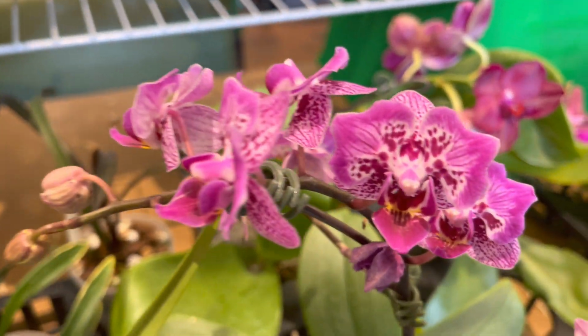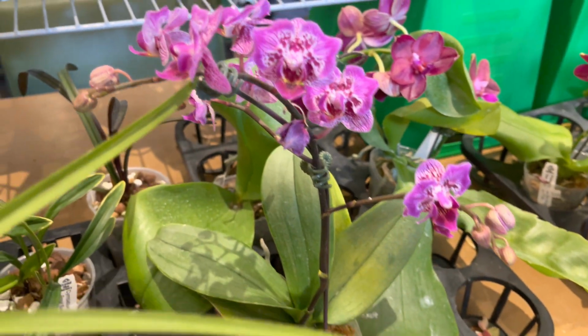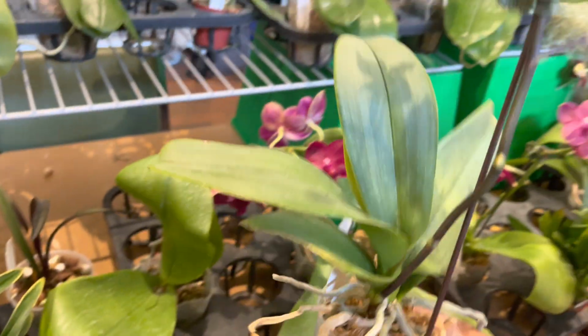Check out the flowers on this orchid. It's so gorgeous. Now this one was a no ID and it was priced reasonably at $20.